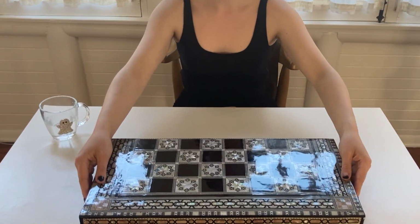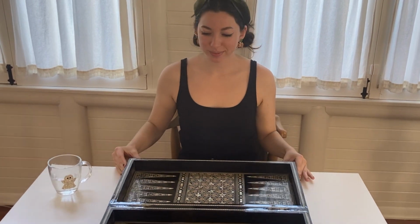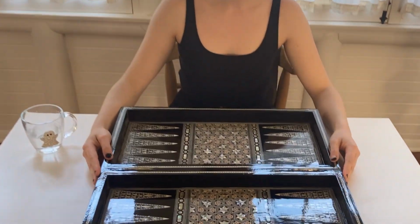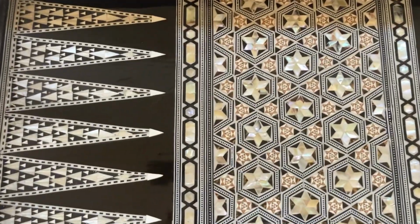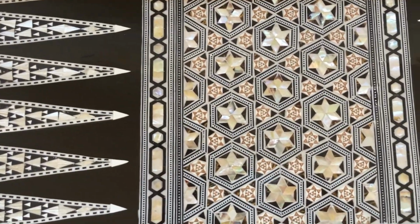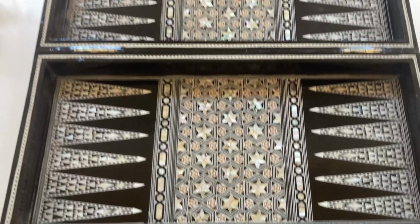We continued our day playing backgammon. We got this board in Luxor actually last year when we went for my 30th birthday, and it's one of my prized possessions now. It has all of these gorgeous inlays. It's handmade. We just have had so much fun learning how to play backgammon.